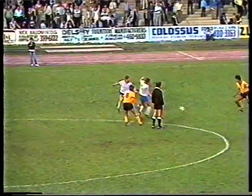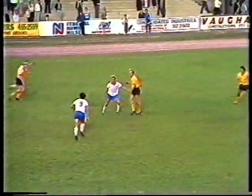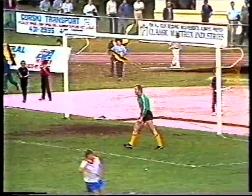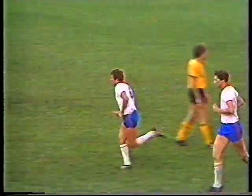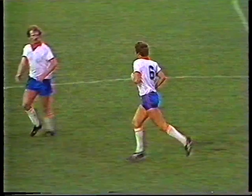Jankus. McDonough. Hilkson. Laid off for Russell Stewart. A great goal by Russell Stewart in the dying minutes of the game. Laid off nicely by Michael Hilkson and Russell Stewart. A great right foot shot right into the corner of the net. 3-1.